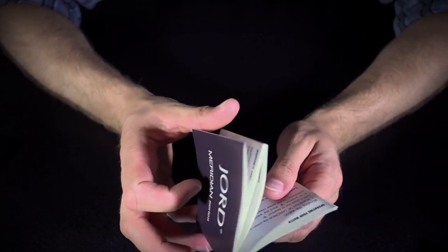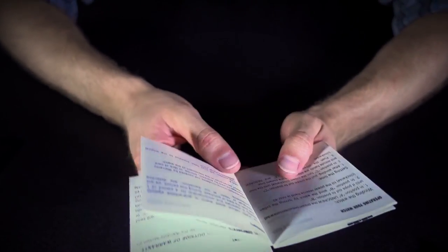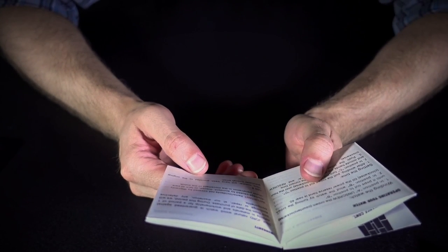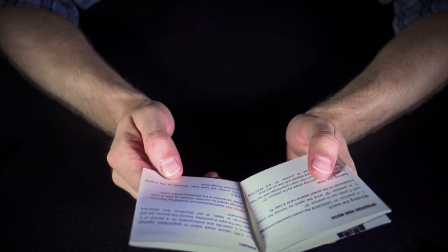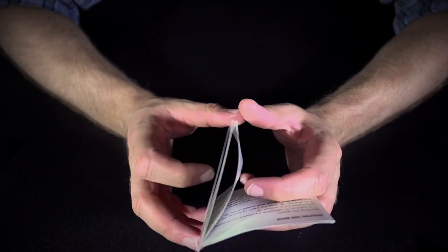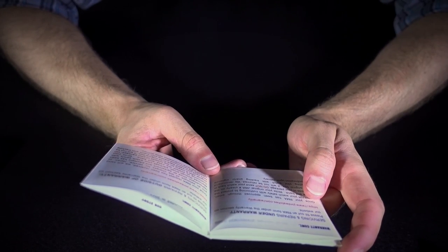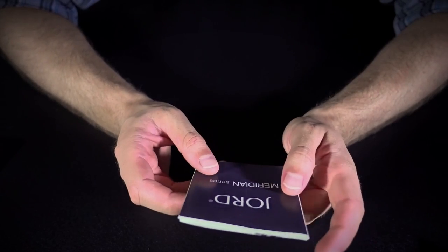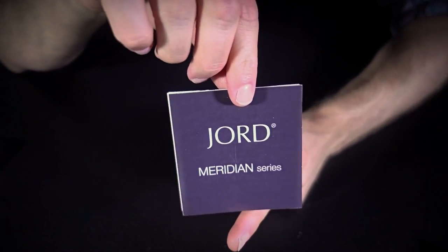And perhaps most importantly of all, the warranty. JORD watches evidently come with a 1 year warranty. It would be nice if that was a bit longer, but I suppose that's pretty standard. And then it talks about servicing and repairs under warranty or outside of warranty. You can send your watch back for repairs after the warranty has run out. Of course, there will be a charge. Anyway, it's nice that they're very upfront about that warranty.